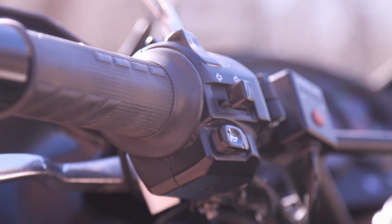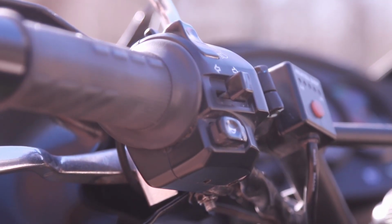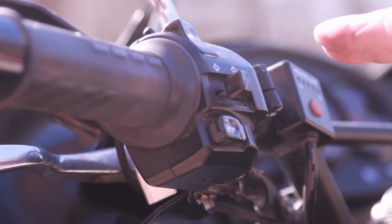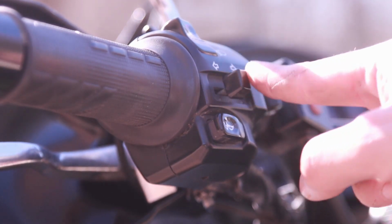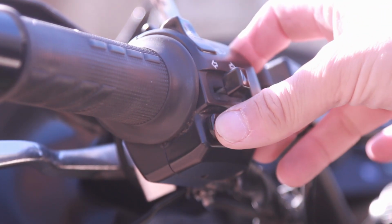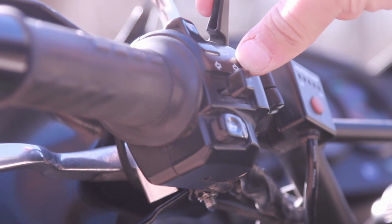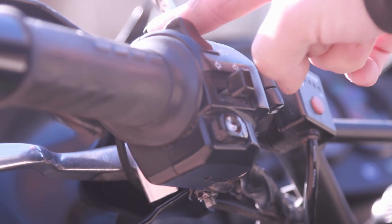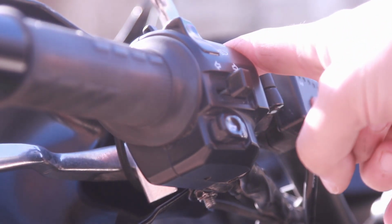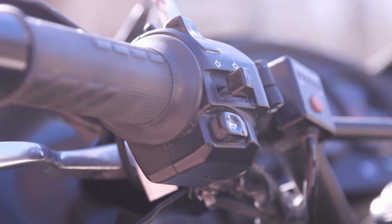So when you look at controls, everything is very simple about this bike. That is the beauty of the KLR650. Everything is as it should be. You have your turn signals, very simple. Unlike Honda, they don't reverse things. Then you have your horn here, you have your high beam, and over here you have your choke. The choke is what you use to start the bike in the mornings if it's cold, and it just brings the bike back to life.